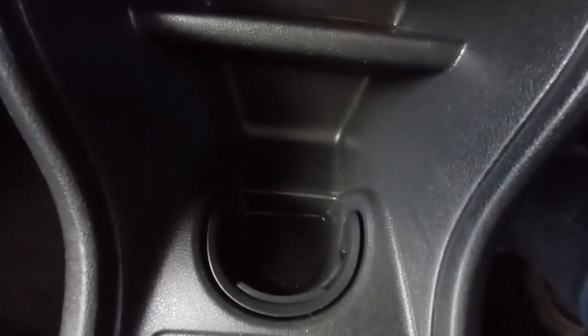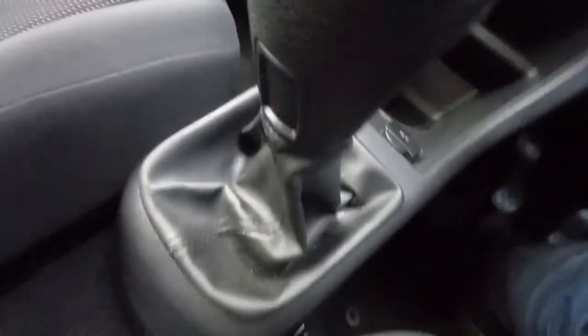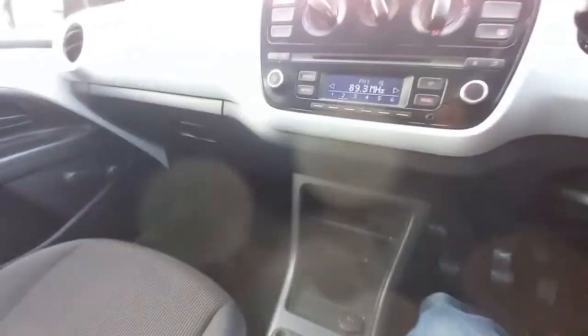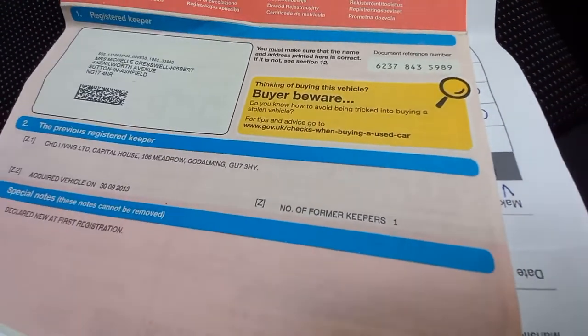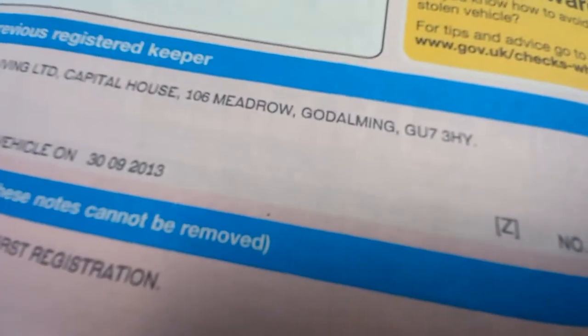Okay, so drinks holder, 12 volt power supply there. Little bit of a shelf there to put your phone on if it fits. 5-speed gear lever, lever gator, handbrake, and a drinks holder there. What else have we got? Oh, best part about this vehicle, £20 tax. £20 a year tax. As you can see there, it has got one former keeper, which was a company in GU7, wherever that is.